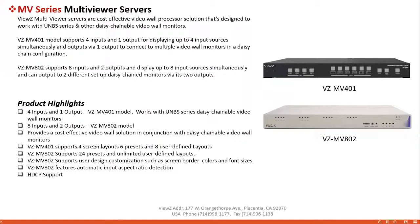The MV401 supports a 4-screen layout, 6 presets, and 8 user-defined layouts. So that's what all those buttons are over here. You can just push that button to go to that preset or predefined layout. The MV802 supports 24 presets and unlimited user-defined layouts. There are no front buttons in this case; that's controlled by the software. The MV802 supports user-design customization such as screen border color and font sizes. So a little bit more customizable in that way.